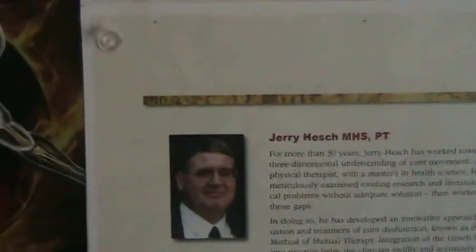And I'm just showing off my bulletin board. That's a book chapter I wrote. And then over here I was trying to zero in on some research on the Hesch method.